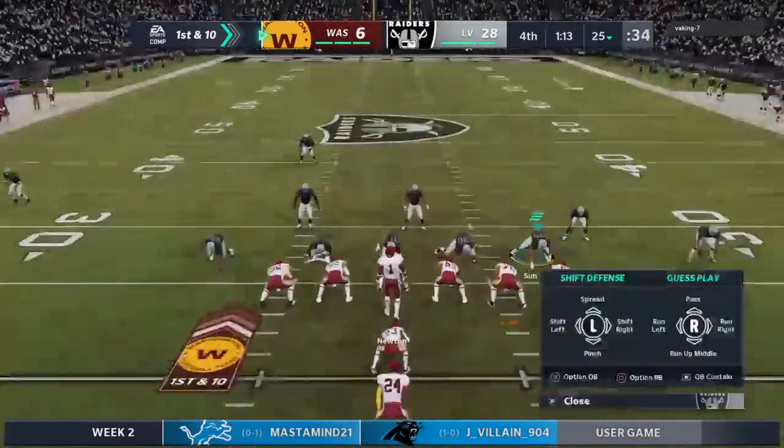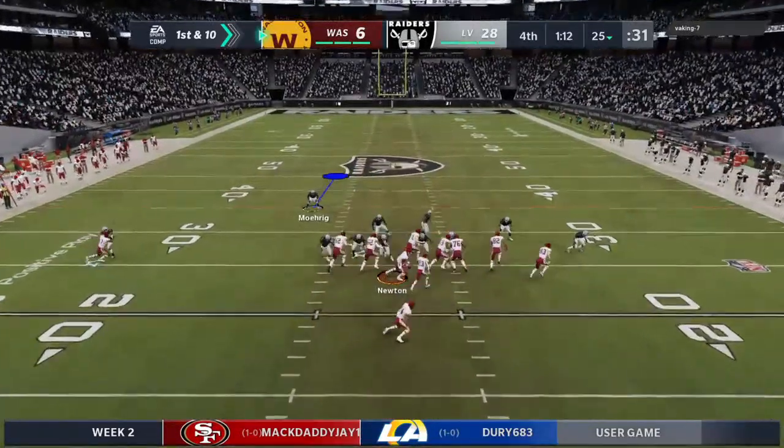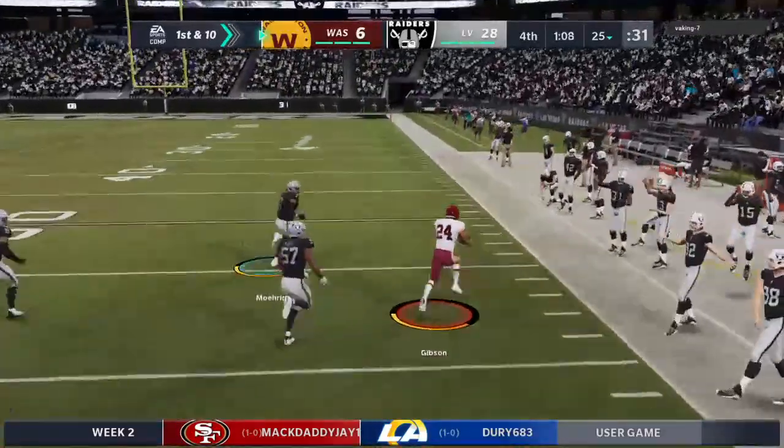They're set and ready for this next drive, the Washington offense. They've lost this one. Their offense has struggled. Do they try to put together something here at the end just to take into next week?